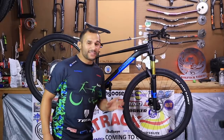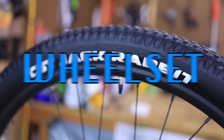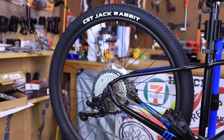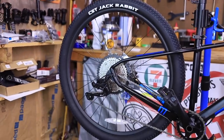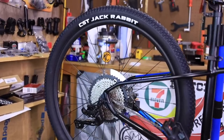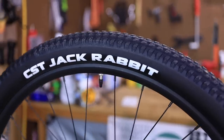All right, so let's go ahead and talk about the wheel set before we talk about the cockpit area. Now, the wheel set is aluminum, okay, 29, of course, and it is Presta drilled, and I'm not sure about the brand on there, but I do know that it is a double-walled aluminum wheel. Tires. The tires, we've actually had some of these before, and they came on a bike that came from Academy, but they're the CST Jackrabbits, okay? Have you guys ever heard of those?